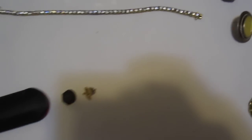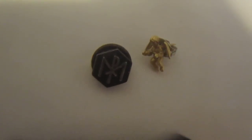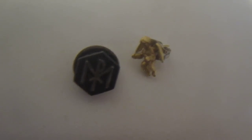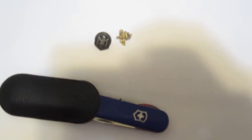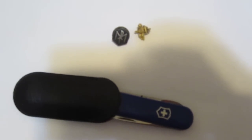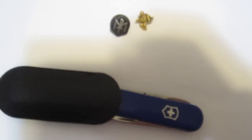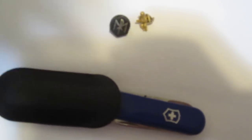The first find that I got were these three items here. As you can see, one is a little pin that says MPX, one is a little cherub, and one is a penknife in a case. Now, I'll explain to you why I got those things. I went to an estate sale, and I was looking through the junk jewelry box, which always has gold and silver in it. They just miss it, they don't always have good eyes, there are older people a lot of the time that run these things, and they miss things that I find.